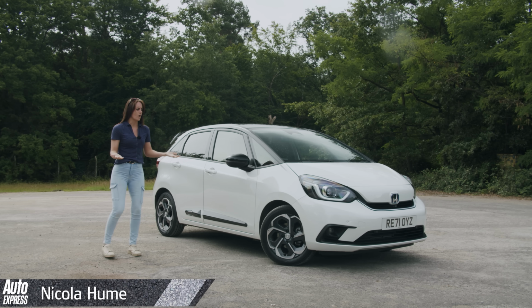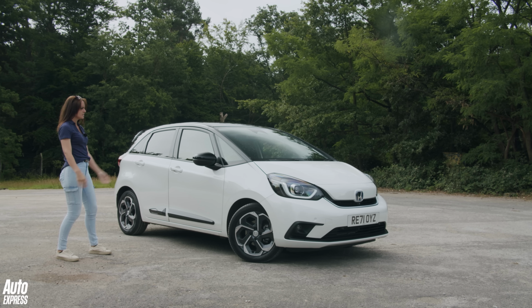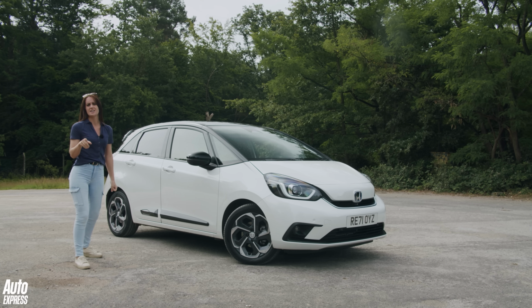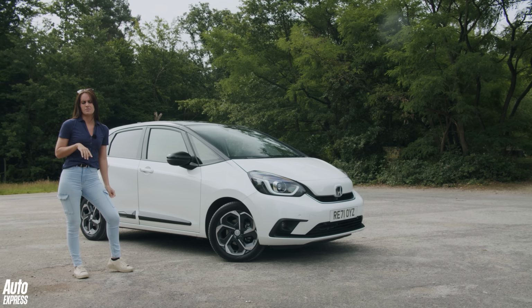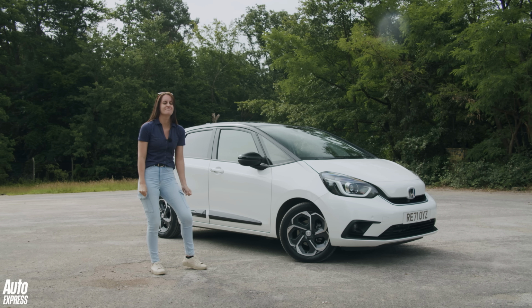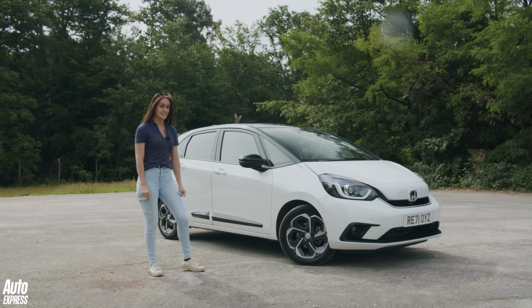I mean, design-wise, you still got the same upright shape, and it's just slightly cuter and friendlier than before. I'm not going to lie. When we were told that we were going to be booking a Honda Jazz and I was going to get to keep it for the week, my brain went, oh no, I don't want to have one of them. But actually, this turned up and I was pleasantly surprised by it.